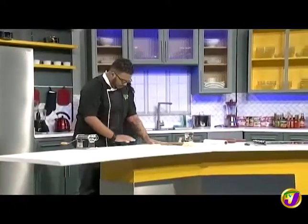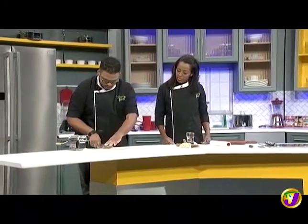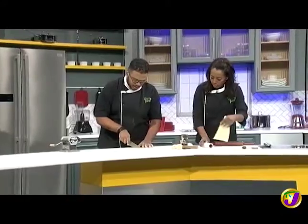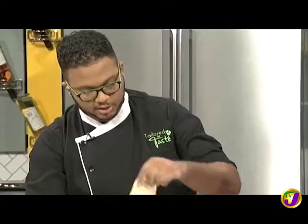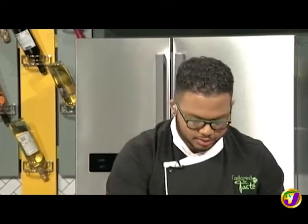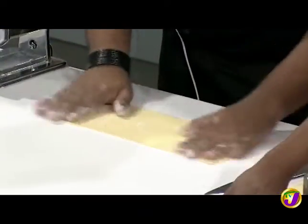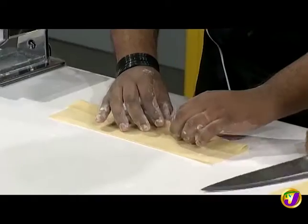The first thing I can think of doing, we can do some linguine with this. So you're going to square it up. Leftovers. And with all of the leftovers that you cut off, you can actually roll them right back up. Just remember that you're trying to keep it as hydrated as possible. You don't want it to dry out. You're going to need a little bit of flour, just a touch. You're just going to loosely roll it.